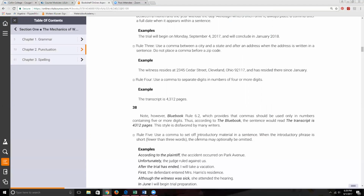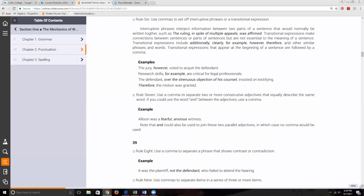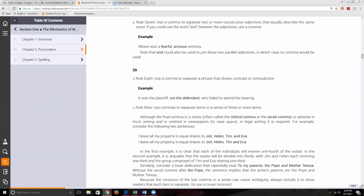Okay, I'm going to skip rule 5 right now. We'll be returning to that rule. I'm skipping it because rule 5 is big. It's a really important rule. We're going to skip rule 6. We're going to talk about rule 7. Okay. Rule 7. Use a comma to separate two or more consecutive adjectives that equally describe the same word. If you could use the word "and" between the adjectives, use a comma.